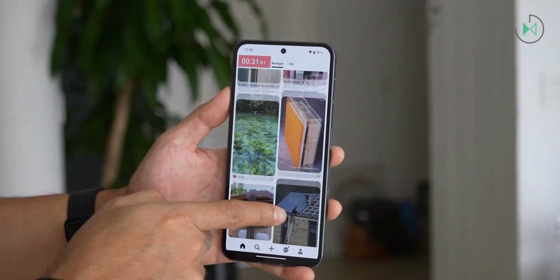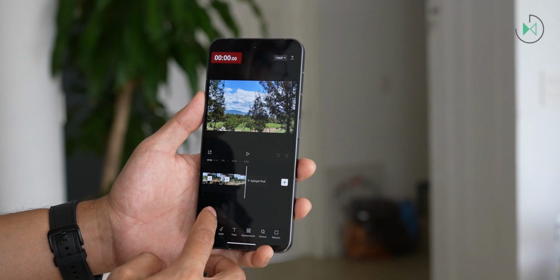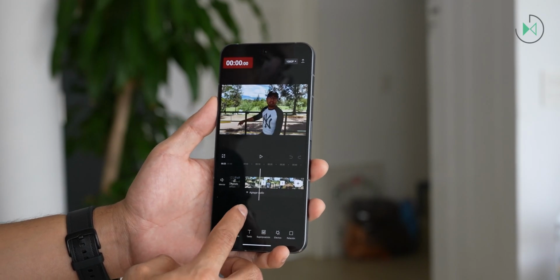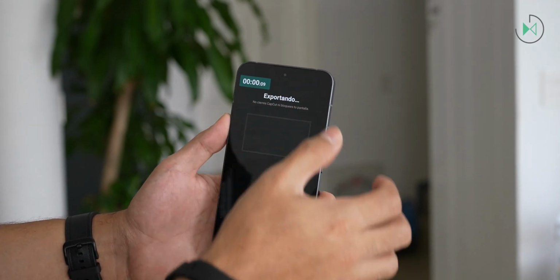Now we're going to export a video with a total duration of 1 minute, joining several clips in 4K recorded with this device. Let's export the video also in 4K, and let's see how long it takes.